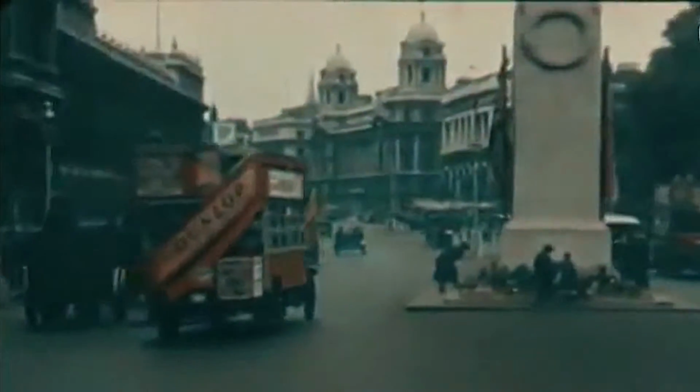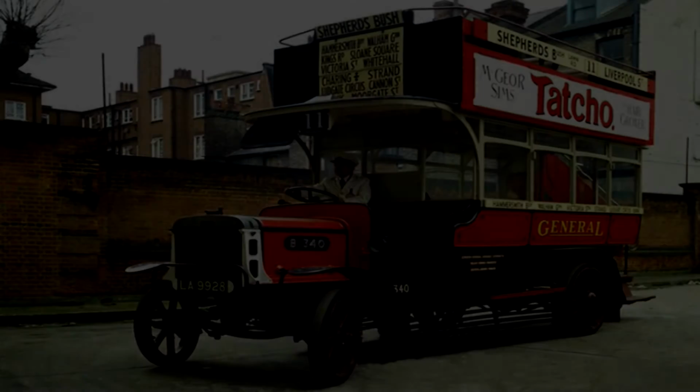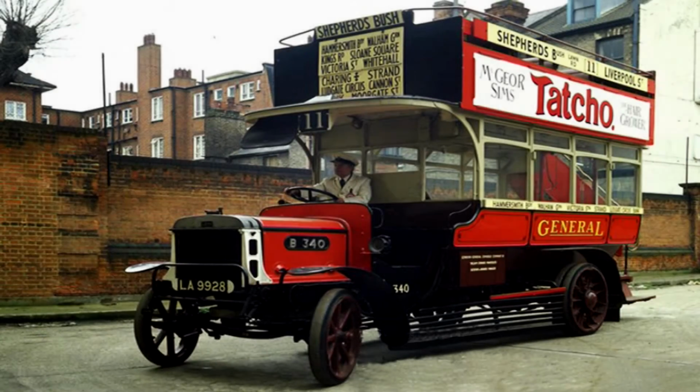Now, the old bulb horn of the first motor bus. This is the first motor bus of all time, is it, John? This is the first standard motor bus. Yes. There were a lot of experimental models before this, but this is the B-type, which was the first standard. And it's the same type of bus, in fact, as the famous Old Bill. In fact, we occasionally call him Old Bill's brother.